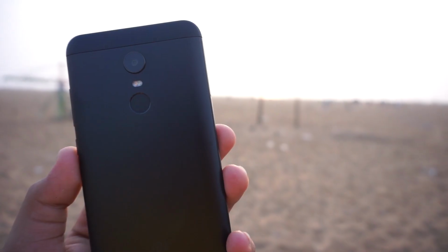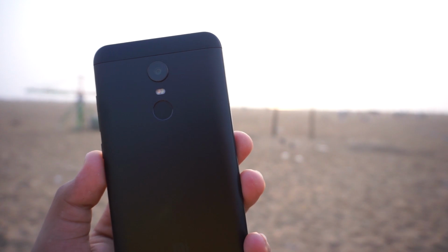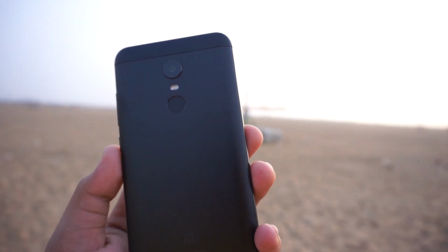Today we're going to be taking a look at the Redmi Note 5 and seeing if it's really worth it or not.